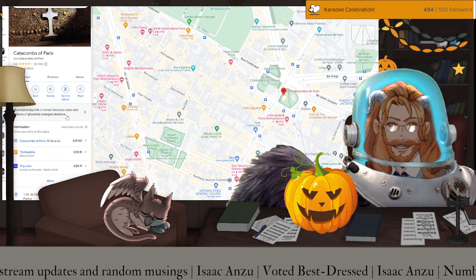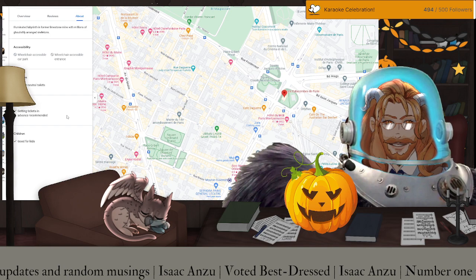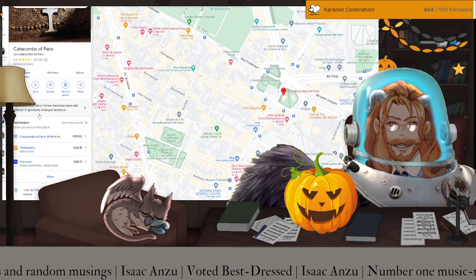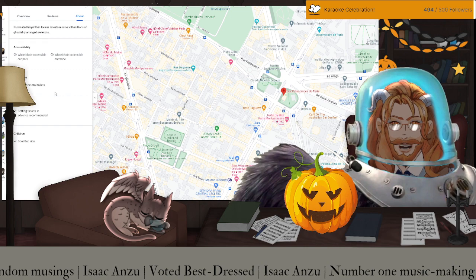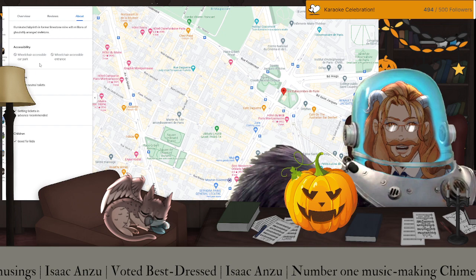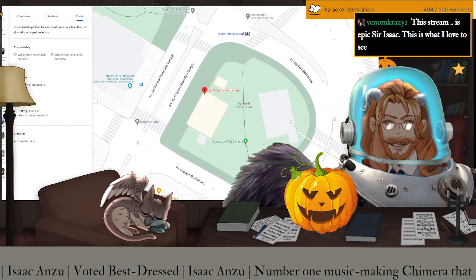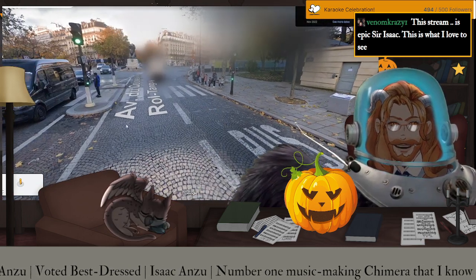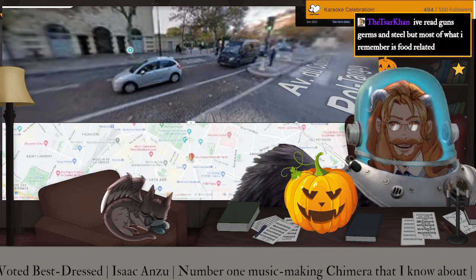Illuminated labyrinth in former limestone mine with millions of ghoulishly arranged skeletons. Yeah, let's go. Oh my gosh. Guys, the ghoulishly arranged skeletons are not wheelchair accessible. Damn it. But they do have gender neutral toilets. Thank God. Let's drop in. Wait, this is just Paris. Where's the cat? Where's the skeletons?